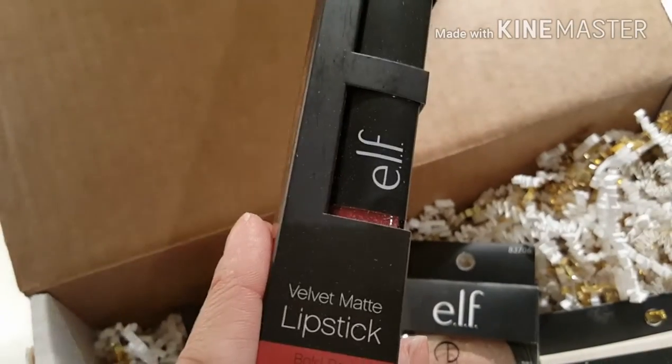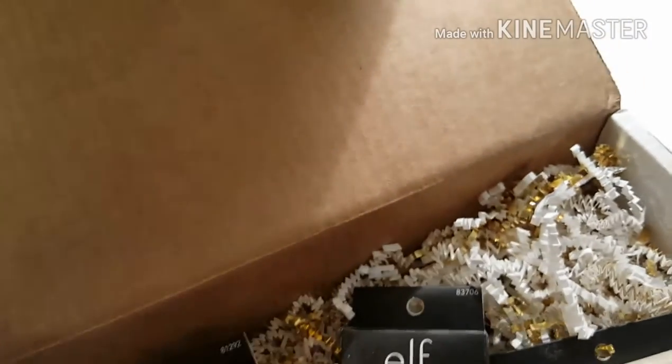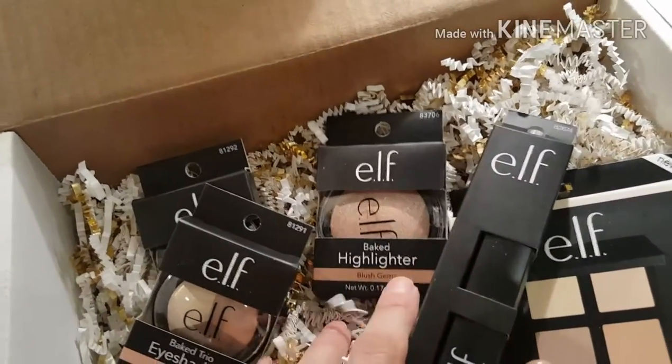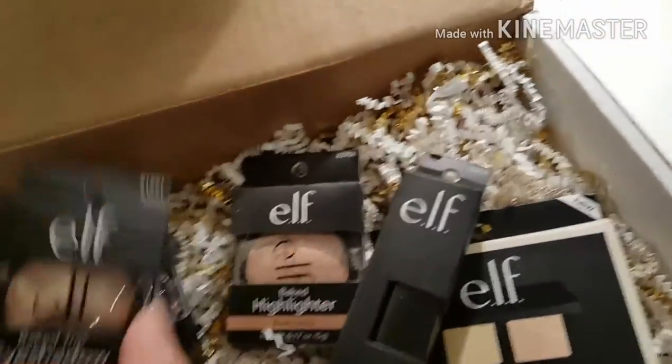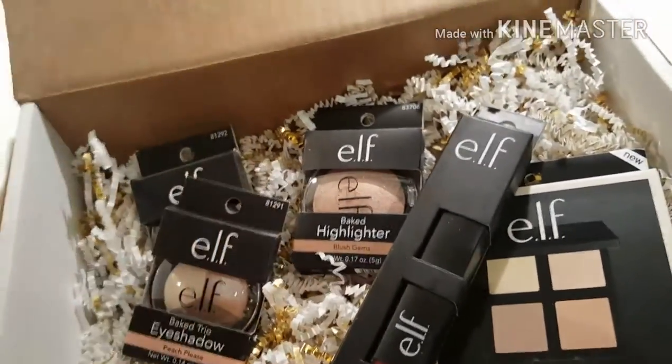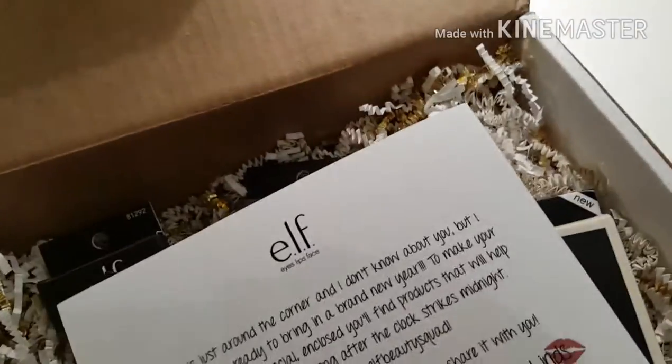And this lip color looks really, really beautiful. Velvet Matte Bold Berry. And I really like e.l.f. lip products, and I like their blushes. And the highlighters that I do have, I think are fabulous. It's just, I haven't tried these baked ones yet, but the ones that I've received recently, I just do not care for. So that is ahead.